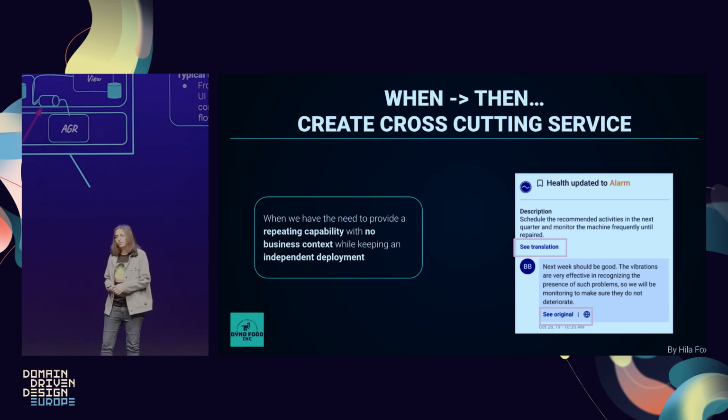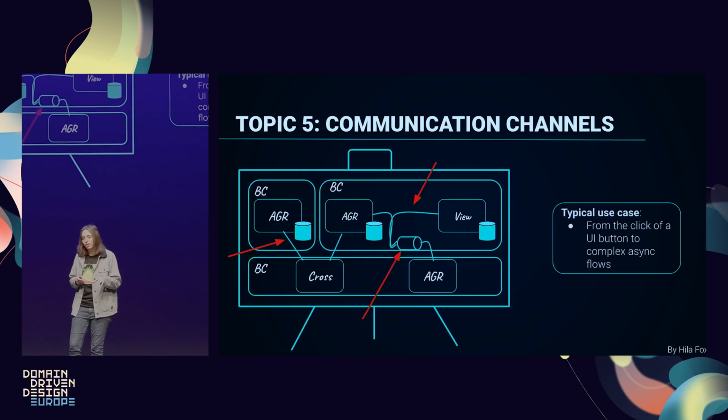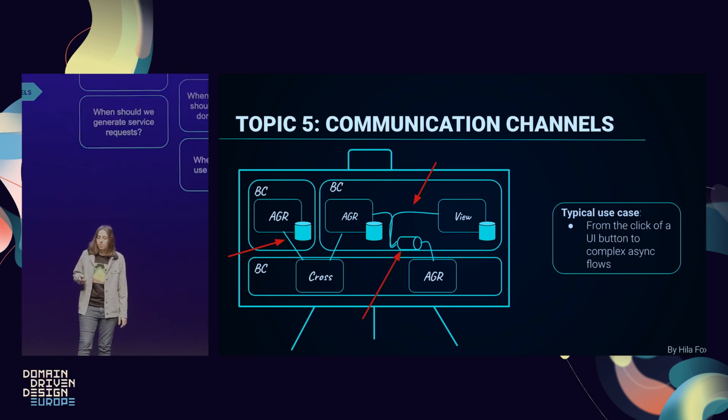We're starting to get to the end. The last topic that I will do a deep dive into is the communication channels. Basically, the use case is everything. From a click of a button to complex flows, everything has communication, right? And we need to define how we're using this.